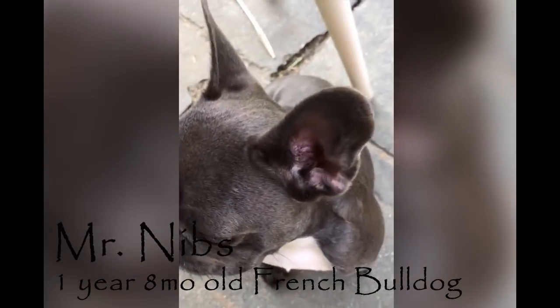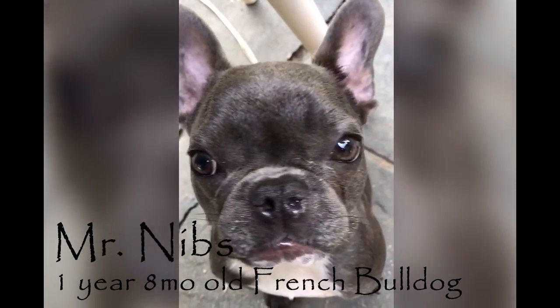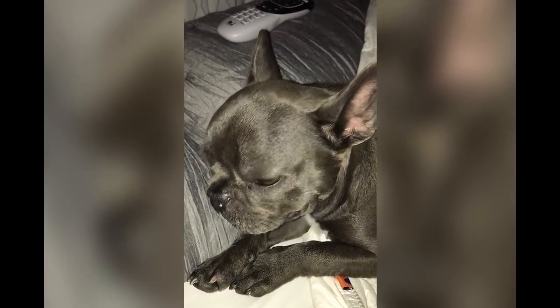Mr. Nibs is a 1-year, 8-month-old French Bulldog that was brought to the University of Illinois Soft Tissue Surgery Service for evaluation of lifelong respiratory difficulties.